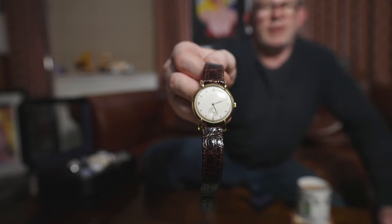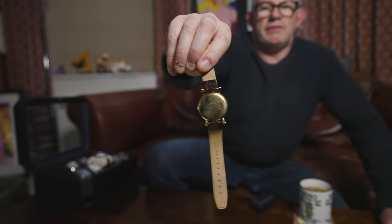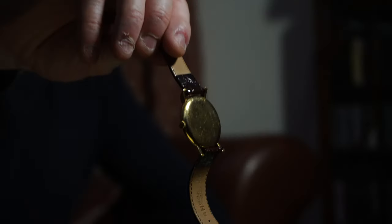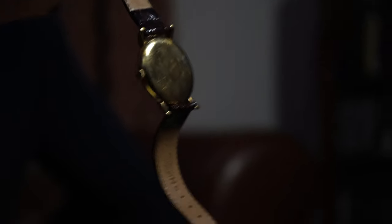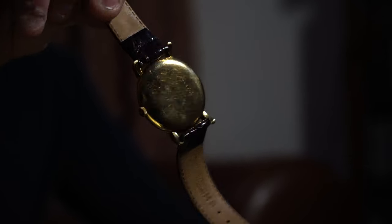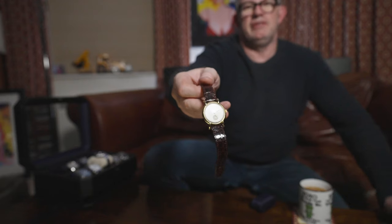Stunning watch, but stunning for many different reasons. It's got obviously a solid gold case back on it as well. This would be passed down to my son and will never be sold from the collection. If my son sells it, I'll haunt him for the rest of his life.